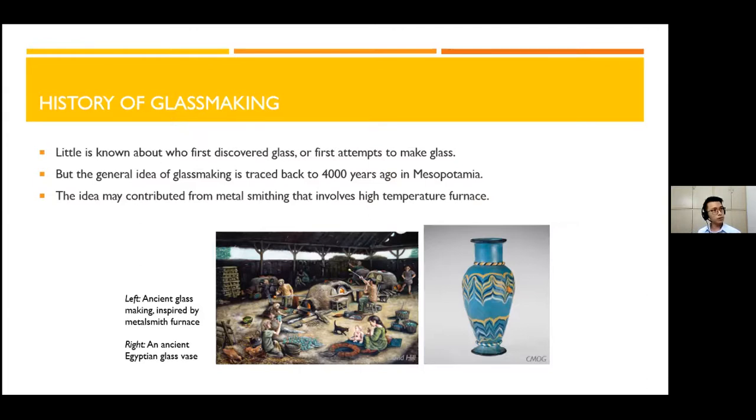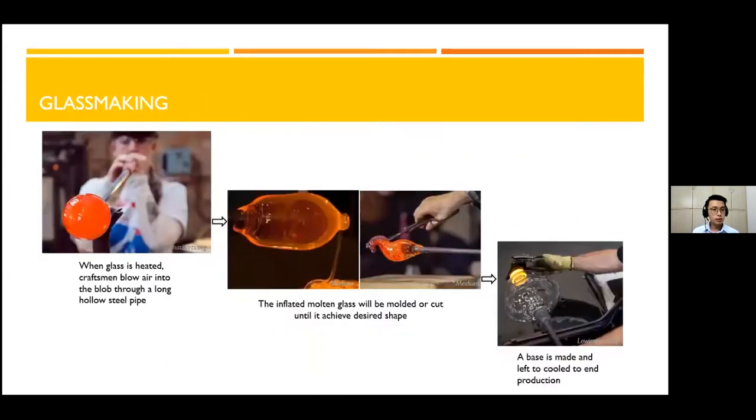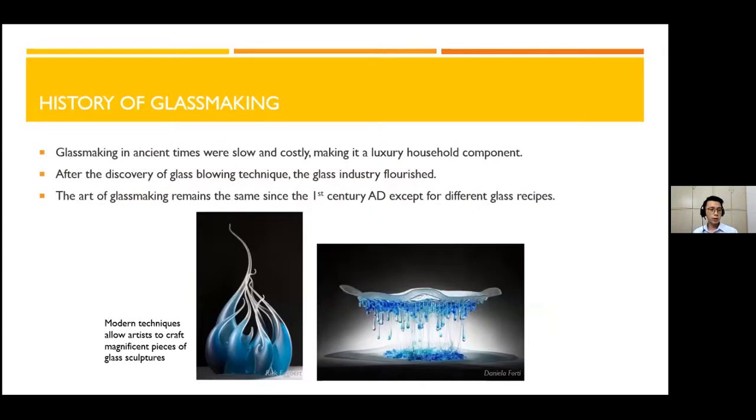Okay. So glass making in ancient time was very slow and costly due to their lack of technology. Unlike the time now, where we can make it really fast and efficiently, glass back then was considered a luxury household component, right?